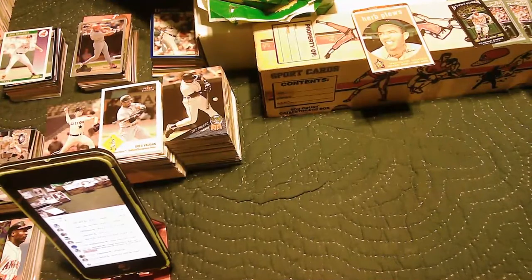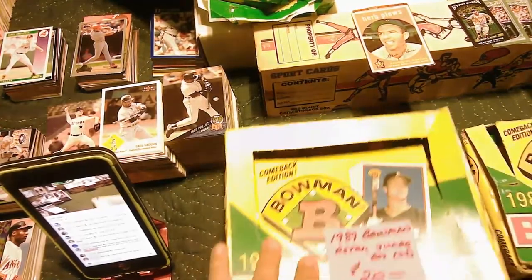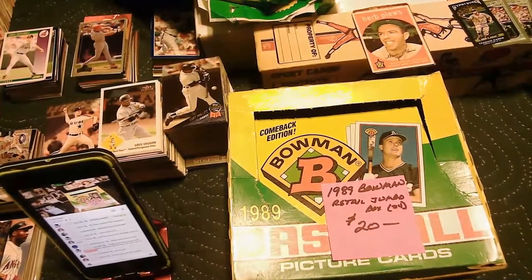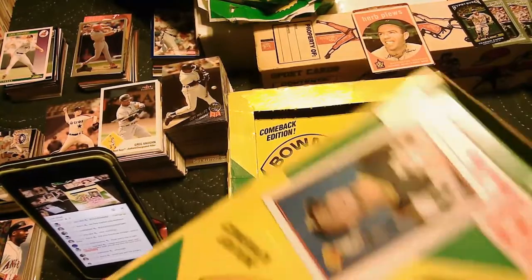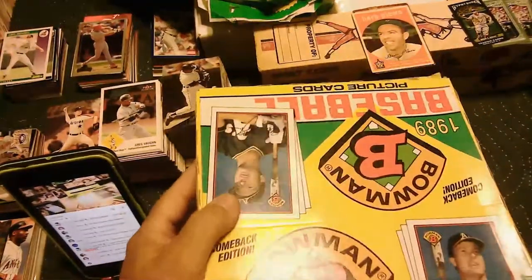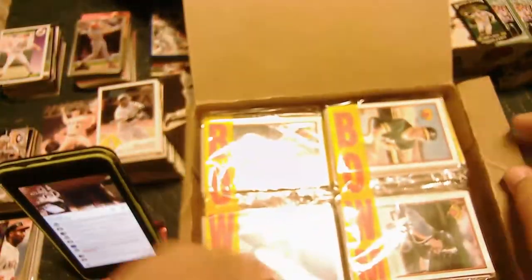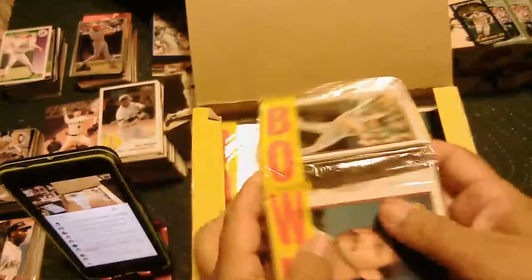You know, I was going to do a video the other day on these. I'm going to do these on video, but what the heck. We've got 9 people here. I don't want to disappoint anyone. So I got some Bowman. 89 Bowman. So I've got this box of rack packs. Boom. So we'll do 2 rack packs. You know who we're looking for, right?